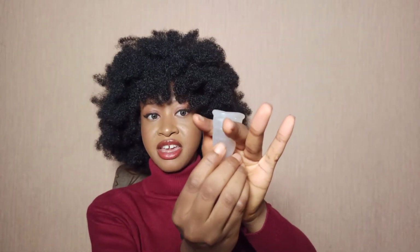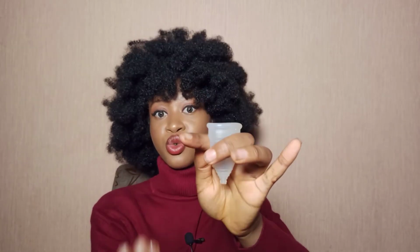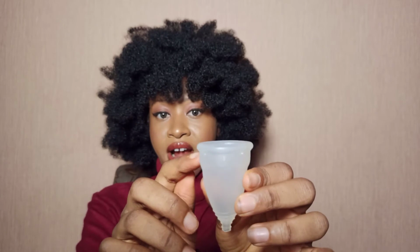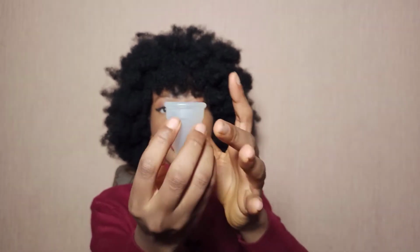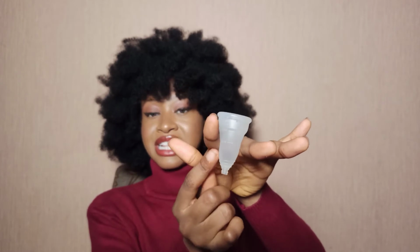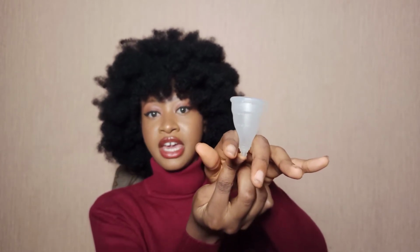So you press it, it pops open, and then it suctions to the walls of your vagina. So if you look closely at the rim, there are perforations here. These perforations are like suction, I hope suction is the right word, that helps it suction to the walls of your vagina. So you won't experience anything like, oh, is it going to slip out or is it going to fall off? No, it actually suctions to the walls of your vagina. So when you have inserted it and it's like this, you just basically gently push it in.